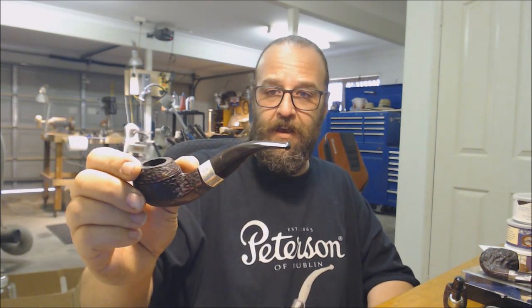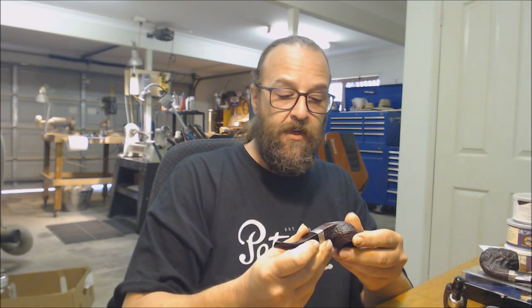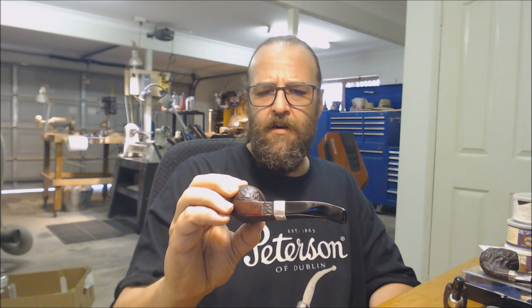And a pipe I have been chasing forever. They've always been available, but just never when I've had the money to get one. This is an ADS Bulldog from Peterson, and I absolutely love it. It's a Donegal Rocky with a silver band on it. I can't remember what age it is, but you can tell if you look up the hallmarkings on it. But I absolutely love this pipe.